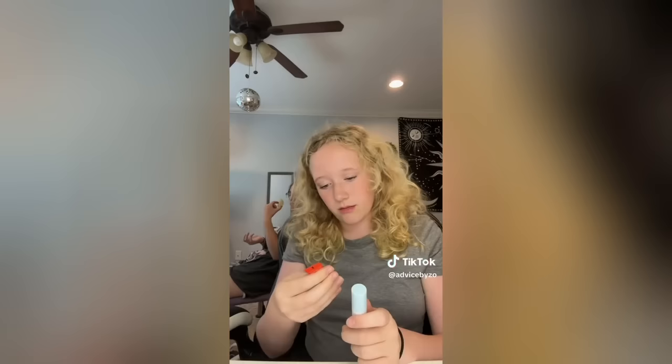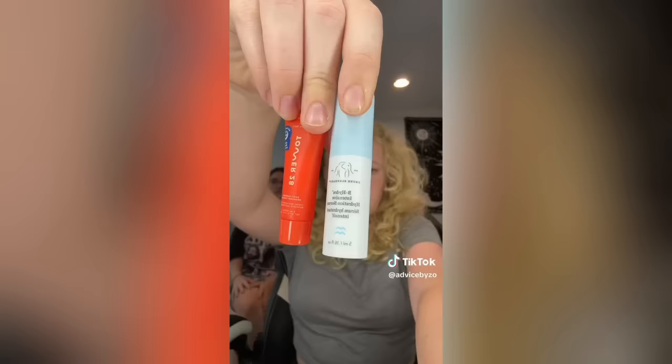And then these are two things I didn't order. They were free. I got the Tower 28 Recovery Serum and the Drunk Elephant Hydra Serum. Even though I literally have the massive one, but it's okay. This will be good to travel with. And this is the Drunk Elephant one.